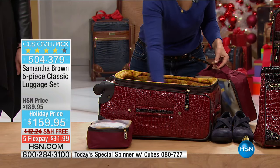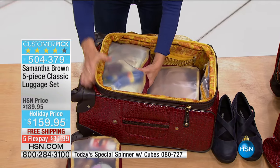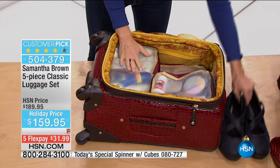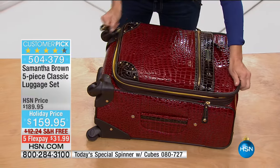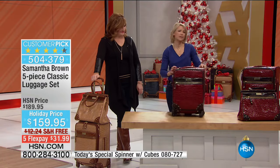Look at that. That fits perfectly into the 21-inch. Then I take the medium-sized cube. That fits perfectly through the bottom. And then this one is on the side, and I still have room for a set of shoes. Now, I'm going to zip up the bag, and we're going to talk about the dimensions for a second, because this is so important.